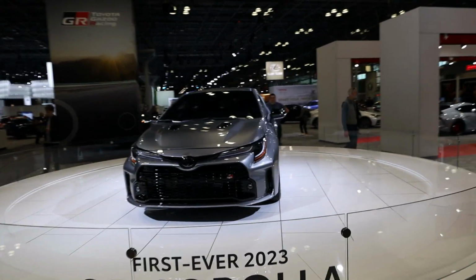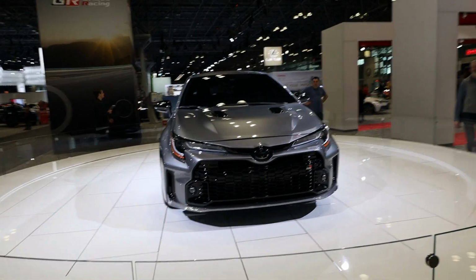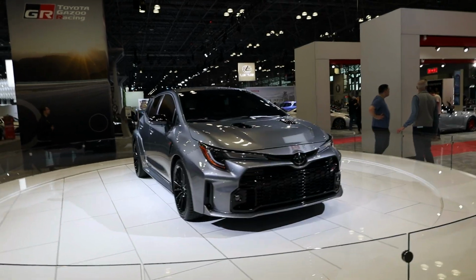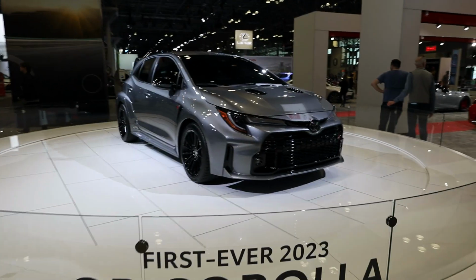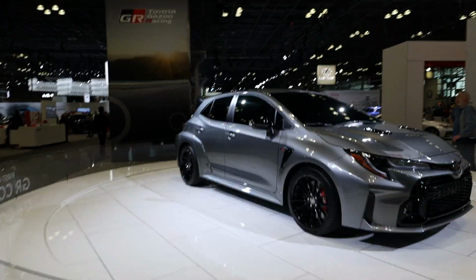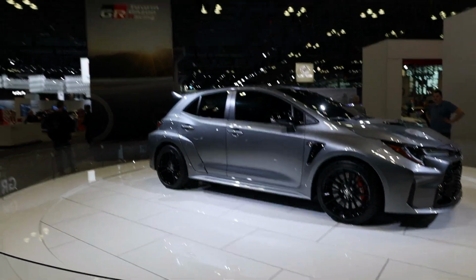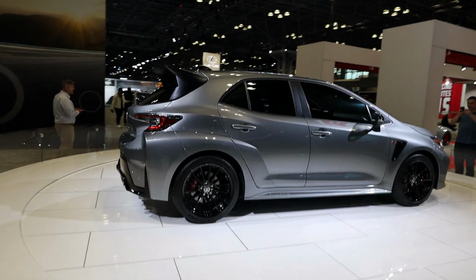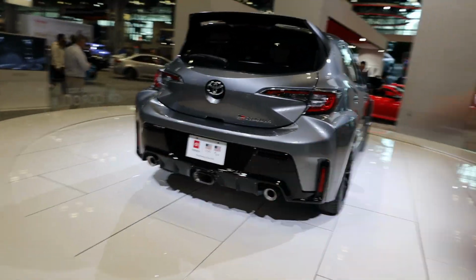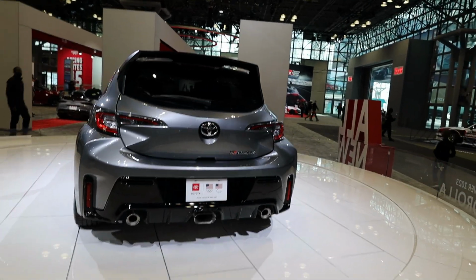I mean, the reveal just happened, and these GR Corollas are very awesome. It's definitely, again, one of those cars that looks a lot better in person, even though it already looks good to begin with from what I saw. And this is, I believe, the Circuit Edition, because I can see the nice big rear spoiler on the back there. And I do like how much wider the rear fenders are here. And the diffuser, the triple exhaust, which I think is pretty unique. But yeah, this thing's just styled so damn good.